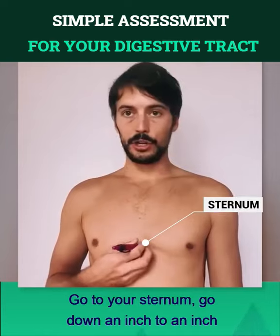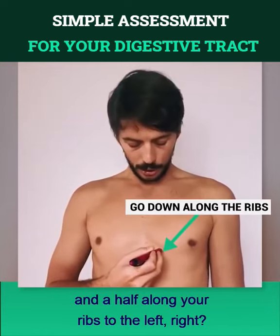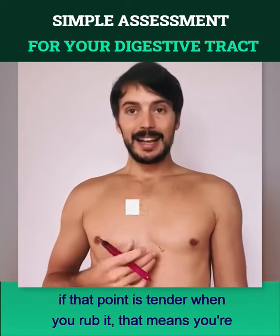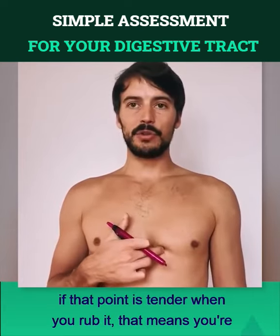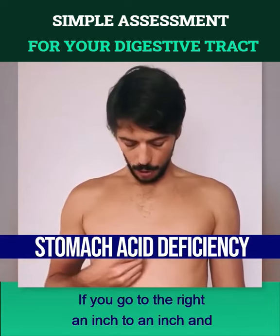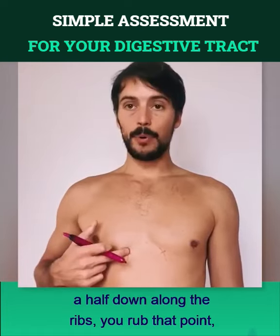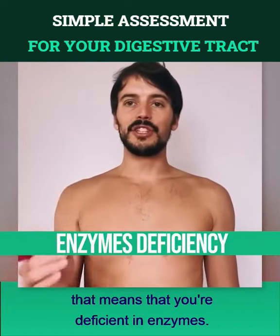Go to your sternum, go down 1 inch to 1.5 inches along your ribs to the left, right? If that point is tender when you rub it, that means you're deficient in stomach acid. If you go to the right 1 inch to 1.5 inches down along the ribs, you rub that point, that means that you're deficient in enzymes.